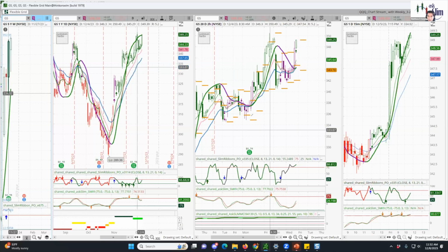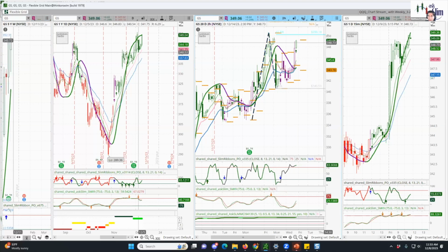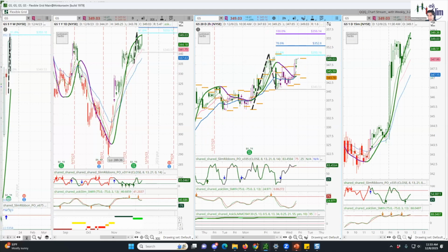And if I was looking at those targets based on that swing high, swing low here, then I would be looking in that near term at 352, maybe to 356, where we might make that peak and then come back into some support area before we make that next advance. So there's my look at GS. Hope that it was helpful to everyone.